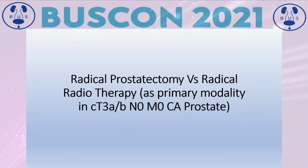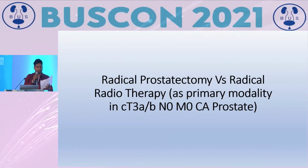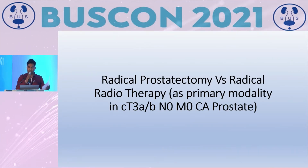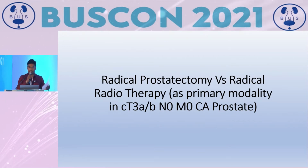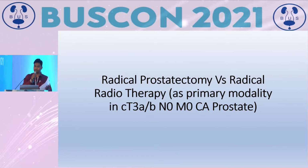For our next debate, I would like to call upon Dr. Anand Biani from Arjikar Medical College and Dr. Ajit Gupta from Fortis Hospital. Our next debate topic is radical prostatectomy versus radiotherapy as primary modality in T3A N0 M0 CA prostate.